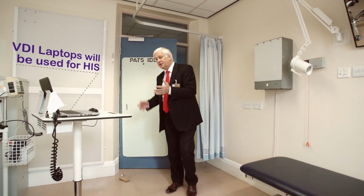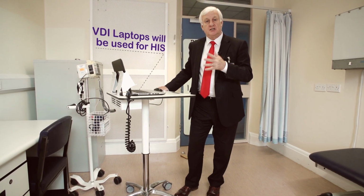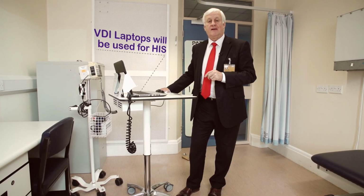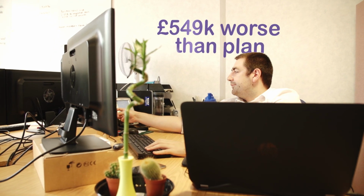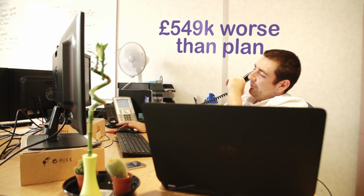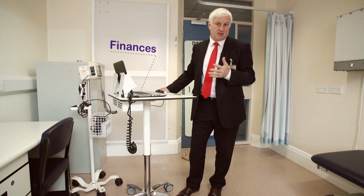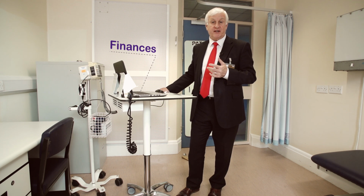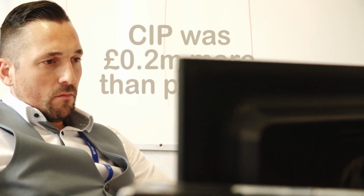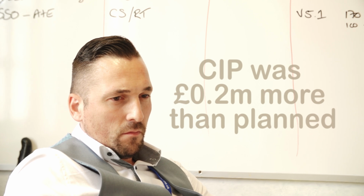Now this is some of the new type of equipment that people will be using to take advantage of the HIS system. To update you now on the Trust performance, first of all, month 1 finances are not the greatest start to the year because we're just over £500,000 worse than planned. However, there are some particularly unusual reasons in this month. For example, this was when the junior doctors' strike took place, so we lost over £200,000 of income, and there's some other technicalities which we hope will improve when it comes to month 2. It was good news that we overachieved on our CIP target by £200,000.